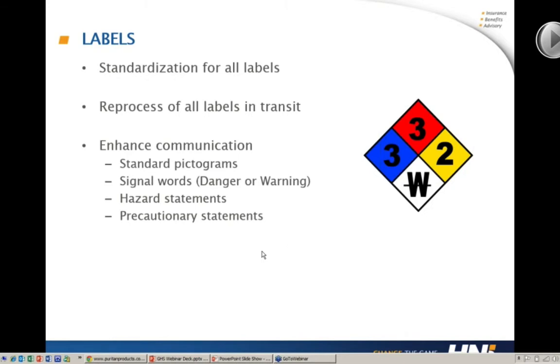So they also took the transit labels, which are kind of different than the standard labels. You'll see that they're trying to work those in, so that they're pretty much the same. That way, if someone sees a DOT label, they know what it looks like versus an OSHA standard label.